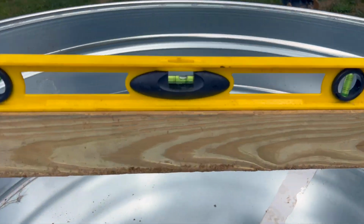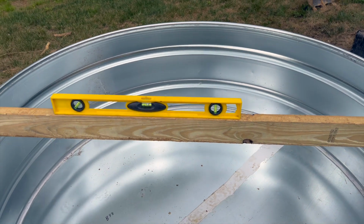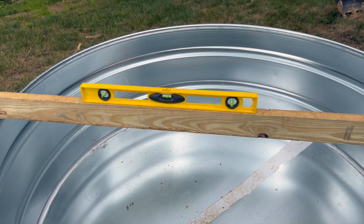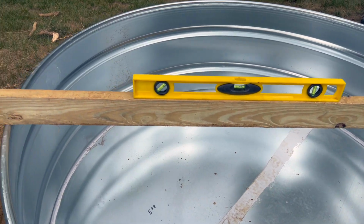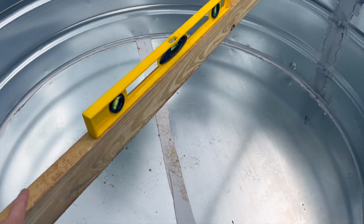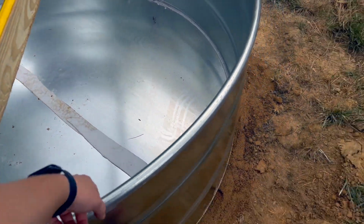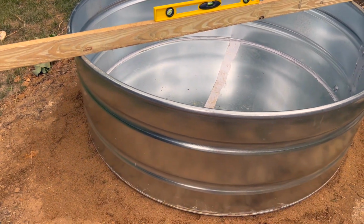It's not 100% perfect, but it's within those two lines, so I'm going to call that good. It's actually better in some other spots. That's the worst spot. And the floor is level. Obviously, it's going to settle some, and I have no way of knowing if this board is actually straight or if the tank is actually straight. It could be a little bit warped, so I'm going to call that good. It's not perfect, but it'll do.